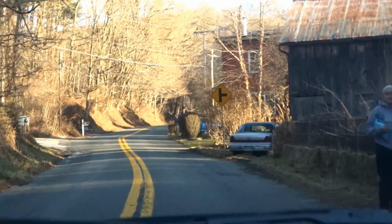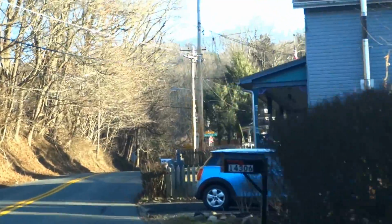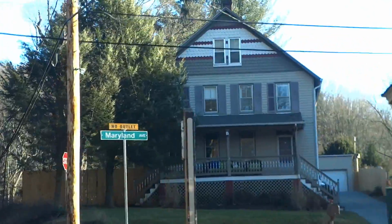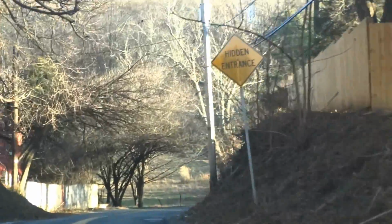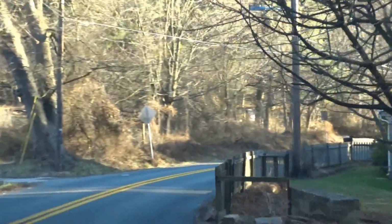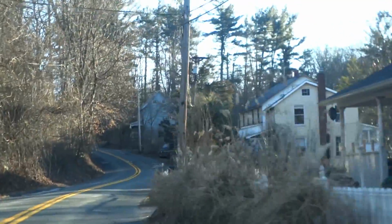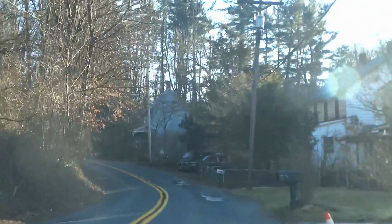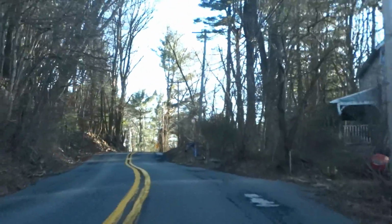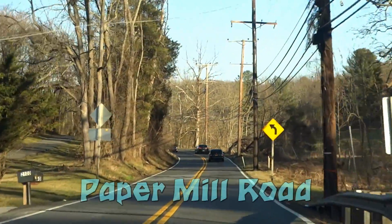And this is downtown Phoenix. Old buildings and things. There's some kept up. But once a thriving mill town. Alright, we're going. Now east on Paper Mill Road.